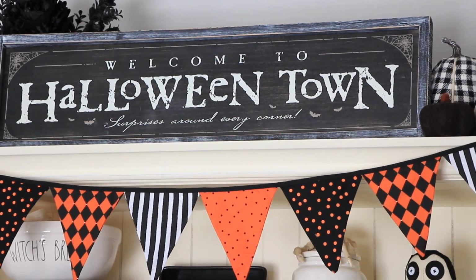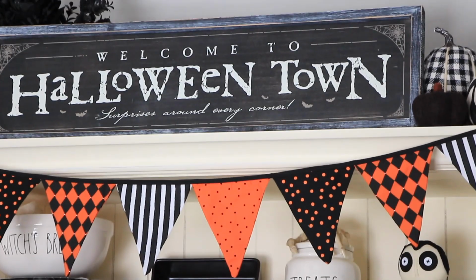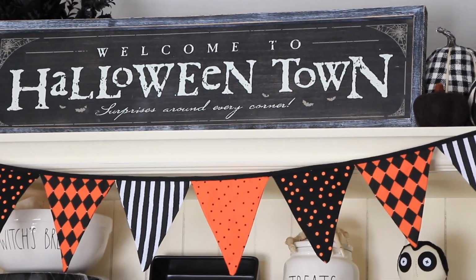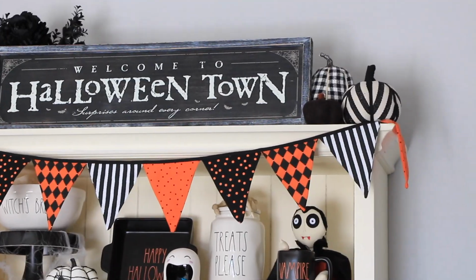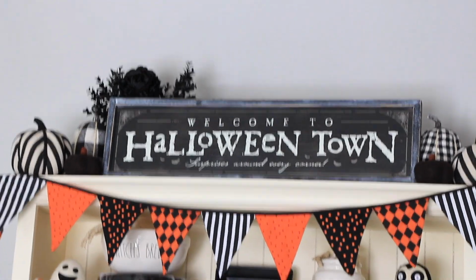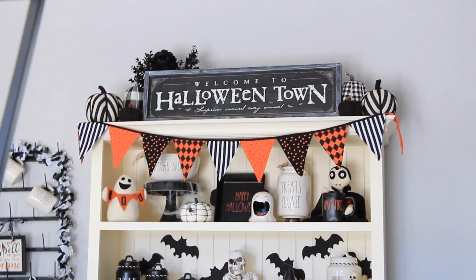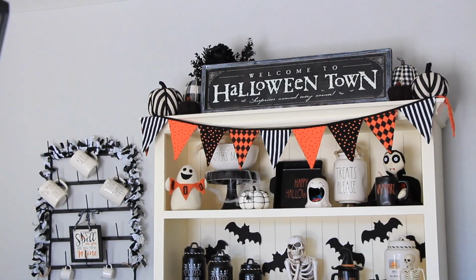The frame itself is like a very distressed, almost gray black with some white, and it's just so country and perfect. I absolutely love it. So then I just reorganized the pumpkins on each side, and then I did leave the black floral arrangement in the background. And I think this just looks so much more put together, a little less messy and cluttered on the top.